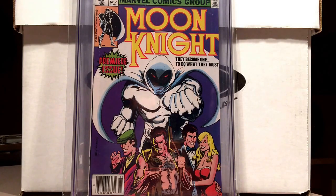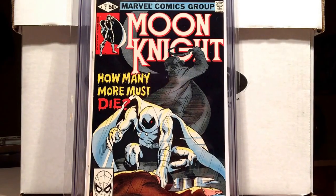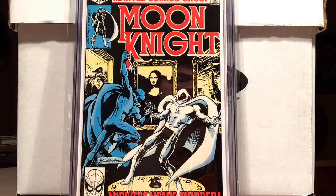Now I'm going to go through some Moon Knight books. I'm going to try to complete a run of that first series. So there's Moon Knight 1, 2, here's 3. And I think this is the first appearance of, I don't know if his name is Midnight Man or something like that, but that's his first appearance, whoever's playing Moon Knight on that cover.